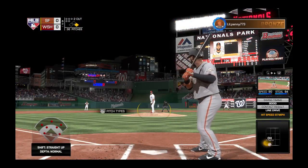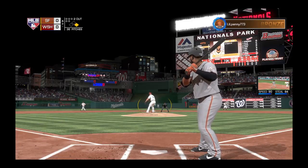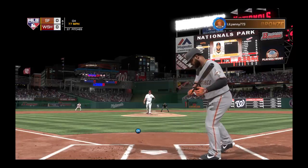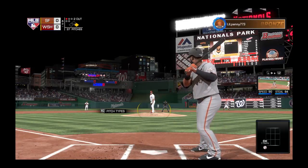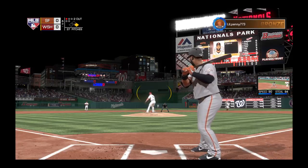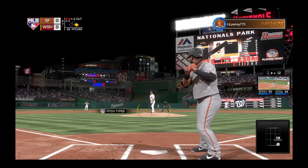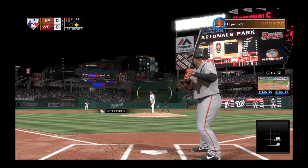Center fielder. Ready for another chance? Abraham Almonte. 0 for 1 here in the early going. And this is off the corner and low, ball 1. No doubt, this is a steal situation right here. 2 outs and the leadoff hitter on first. This is the time you roll the dice and hope he gets in the scoring position where he can get a hit to bring him home.